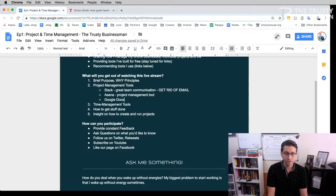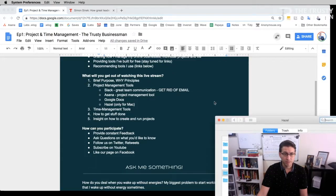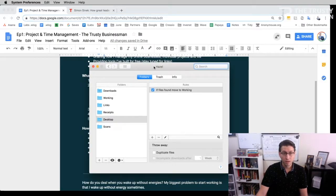Speaking of automation, I use a program called Hazel. It's only for Mac, and Hazel will automatically sort programs or documents and files on my computer. So this is Hazel, and I can monitor any folder that I want and create rules for those folders. So I highly recommend checking out Hazel if you have a Mac. It is a paid program, but I did the free trial first, and now I'm hooked. I renew it every year, and it keeps my documents, my desktop really organized.